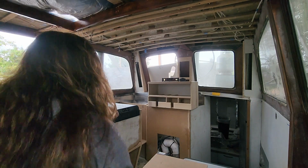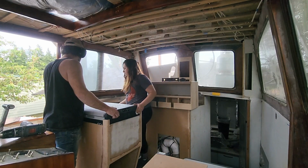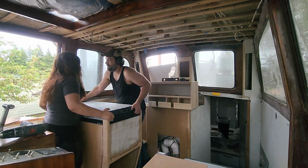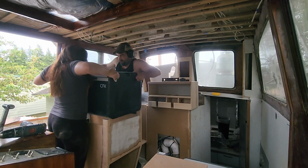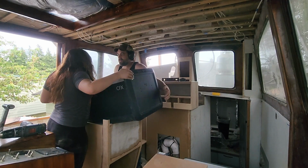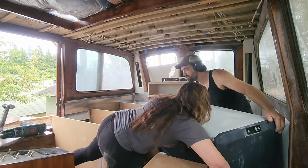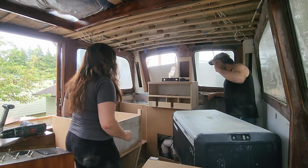Alright, let's try to lift this out and then we will try to shim it back from the wall. I'll do the tough guy side. You do the wussy girl side. Ready? That was way easier than putting it in. That's what she said. Let me turn it. You okay? Yep. Now. Whoa! Whoa! Whoa!